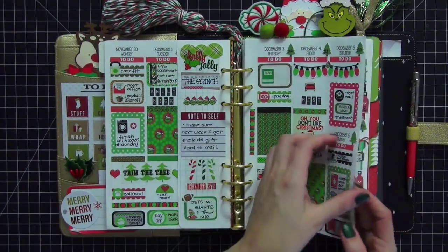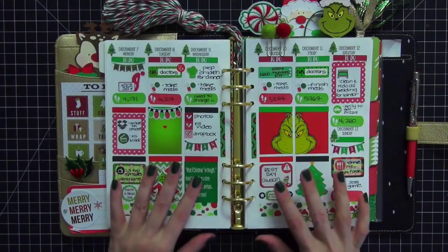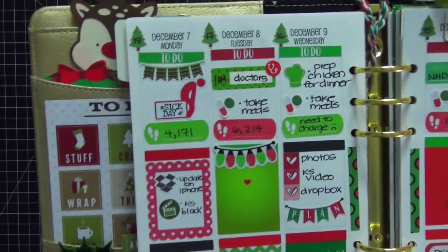I do not add it every week. This was week 2 in December. I loved these stickers as well. These were from different shops, but I will show you a close-up of this one.